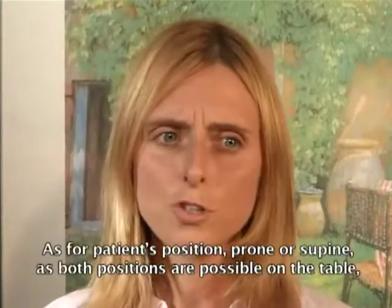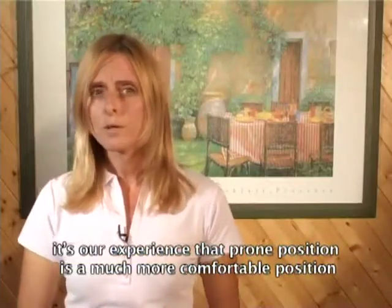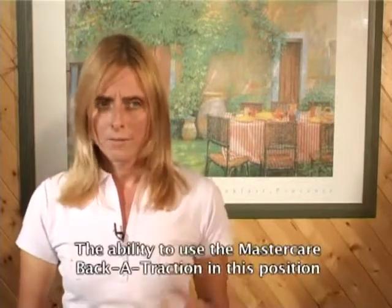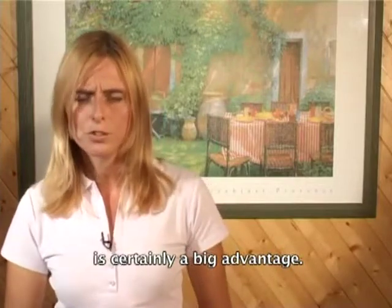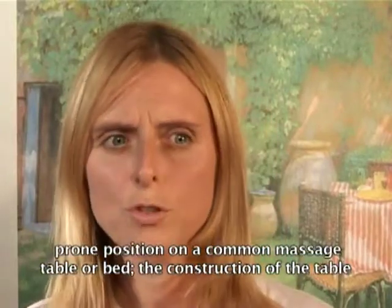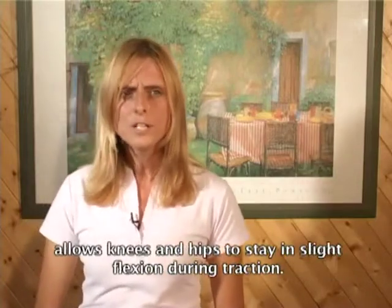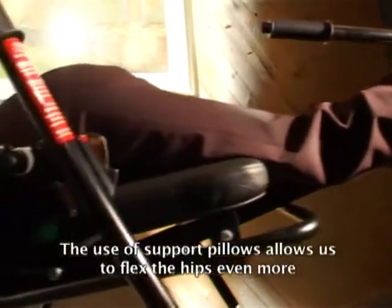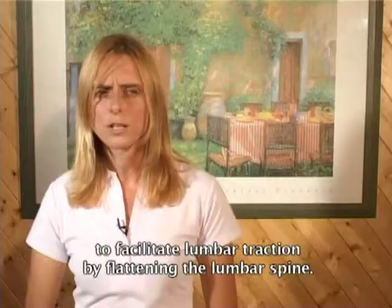As for patient's position, prone or supine, as both positions are possible on the table, it's our experience that prone position is a much more comfortable position for most back patients. The ability to use the Mastercare backtraction in this position is certainly a big advantage. Prone position on the Mastercare backtraction is not comparable with prone position on a common massage table or bed. The construction of the table allows knees and hips to stay in slight flexion during traction. The use of support pillows allows us to flex the hips even more to facilitate lumbar traction by flattening the lumbar spine.